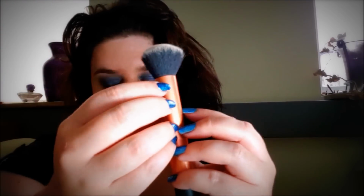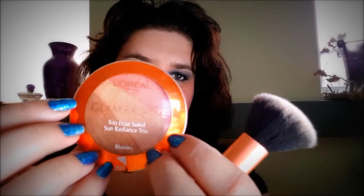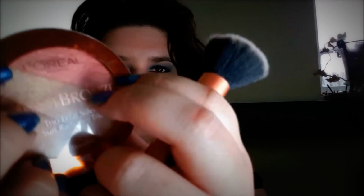And then staying with my buffing brush and moving over to bronzer. I've had this bronzer for ages. It's been one of my favorites. It says blondes on the lid, but it works perfectly for me, a brunette, as well.